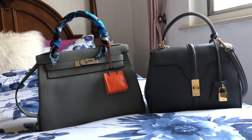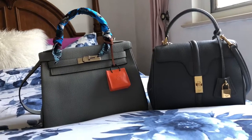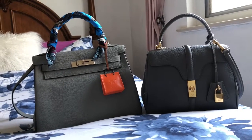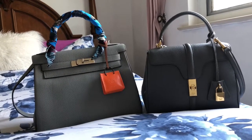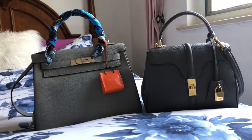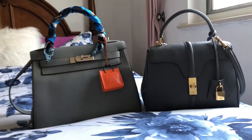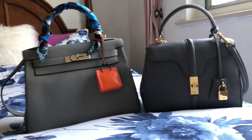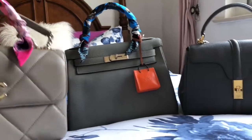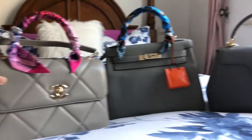And I'm not a luxury handbag snob. I mean, I can buy a Mango or Zara bag just because I love the style, and I'm fine with it. It's not that I need to have only luxury brands in my collection. I love all kinds of fashion houses, and it just depends on the style and the craftsmanship of the bags. So yeah, that's my short discussion about how similar these bags are.